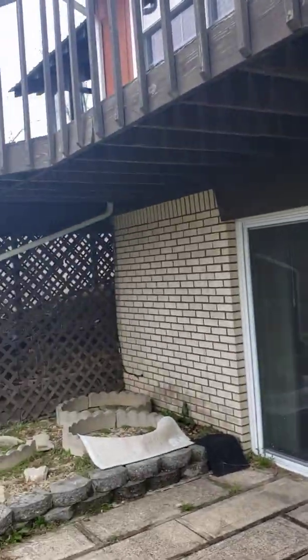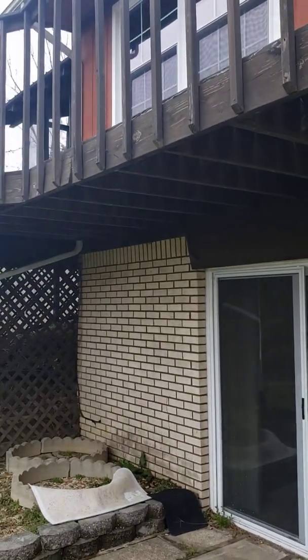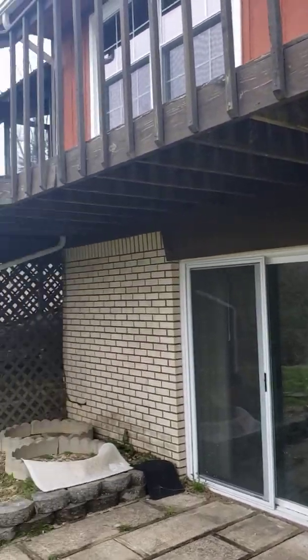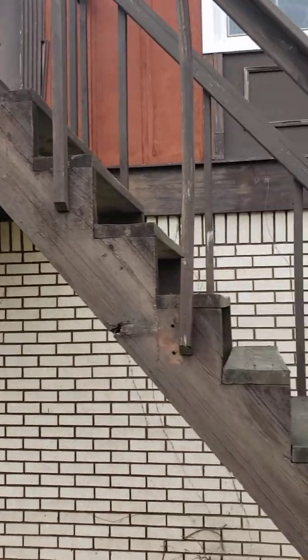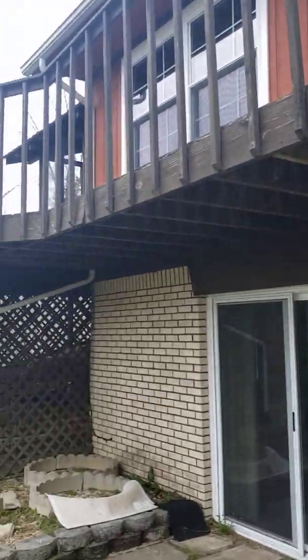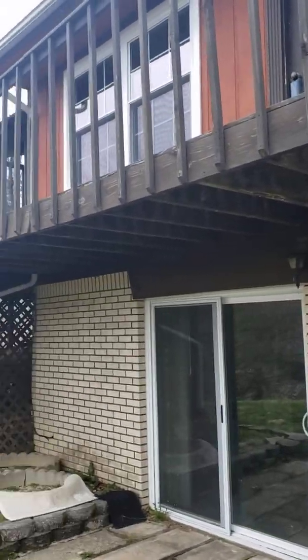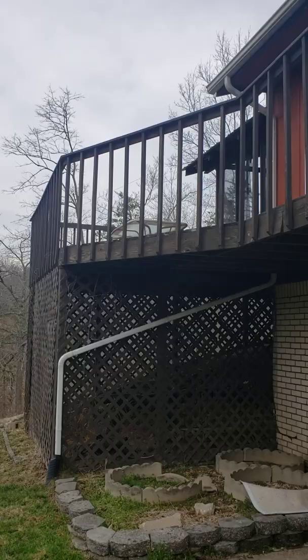It's in very bad condition, it's very unsafe, and probably the way it was built, it's even caused damage to the brick wall. So this is why you hire a home inspector, to inspect your home before you buy it. You might not know some of these things. Even if your dad's a handyman, or even if your husband's a handyman, they might not know some of these things. So definitely unsafe, needs to be corrected, and in all likelihood needs to be completely rebuilt.